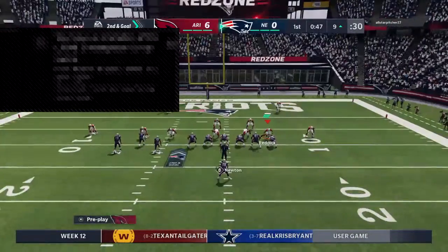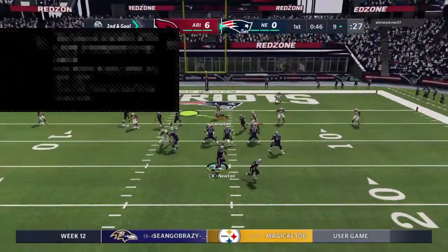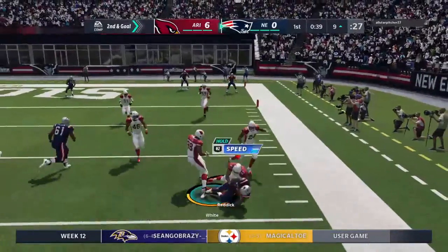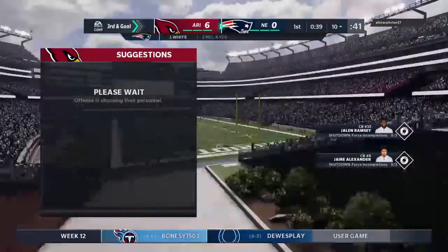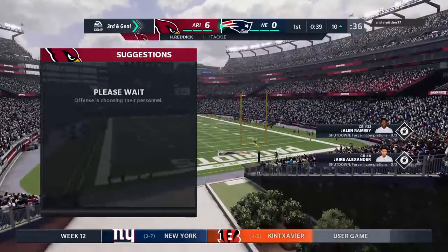Another shot from the 9 on 2nd and goal. From the gun, here's Newton. Flush to his right. He completes it right side to White. And they'll be driven back here, losing yardage to the 10-yard line. It'll be a loss of 1, and that is going to set up 3rd and goal.